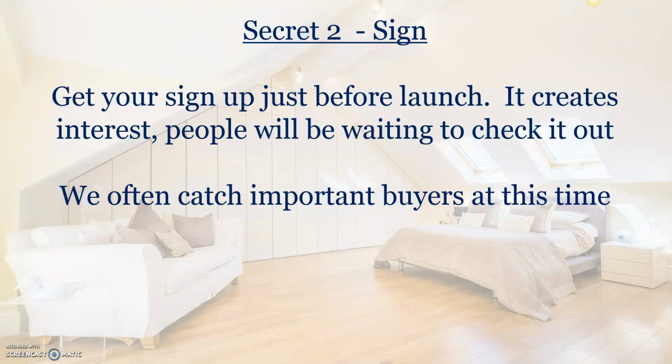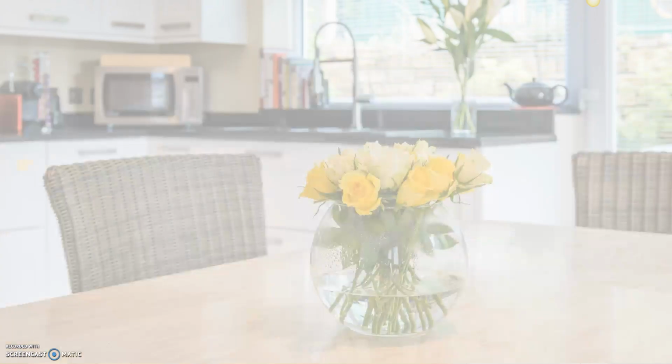Secret number two, your sign. Get your sign up just before launch. It creates interest. People will be waiting to check it out. We often catch important buyers at this time. If it's on their radar and they're looking for a property and on their normal journey to work a new sign goes up, they will make the call. They often do make the call.